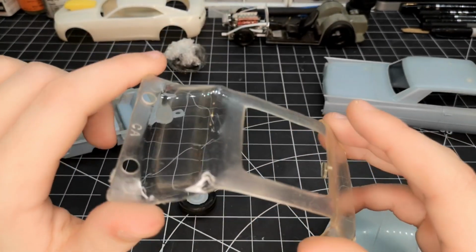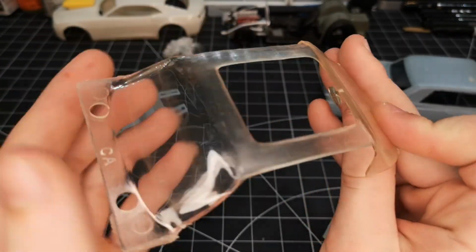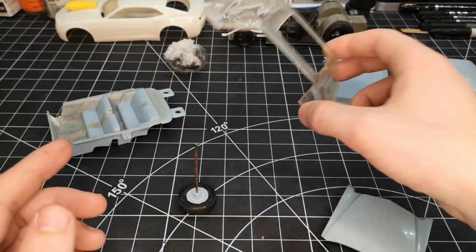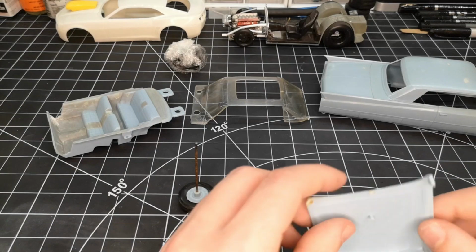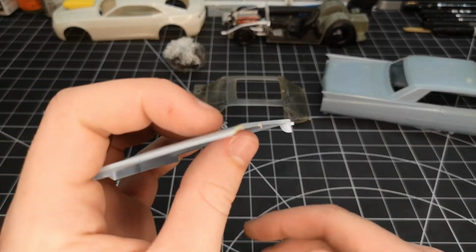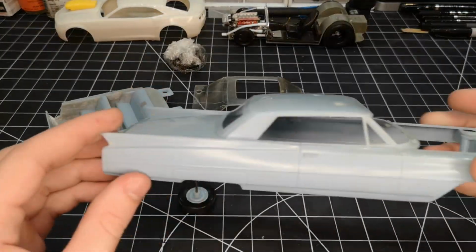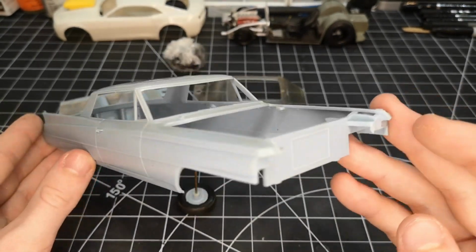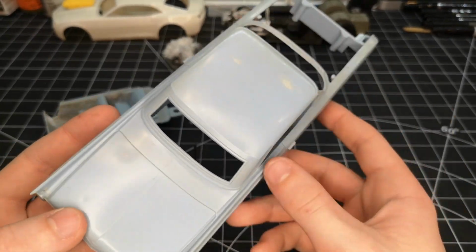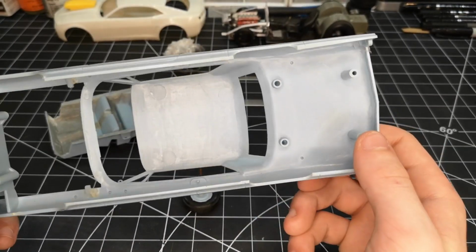And here's the glass. It's very dirty. There's a distinctive dirt mark around the outside. I don't know if you can see that there. You kind of see it now. And unfortunately, the hood is a little bit broken on the side there. And here is the body. There's the front of it. There's the top. See the big mold pivot points and sink marks.